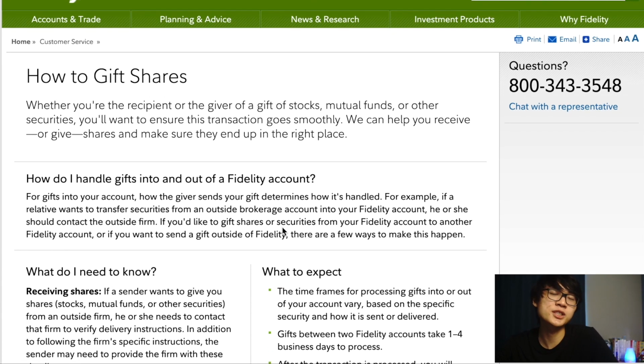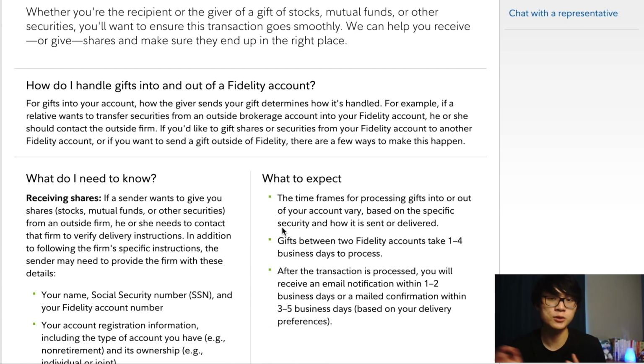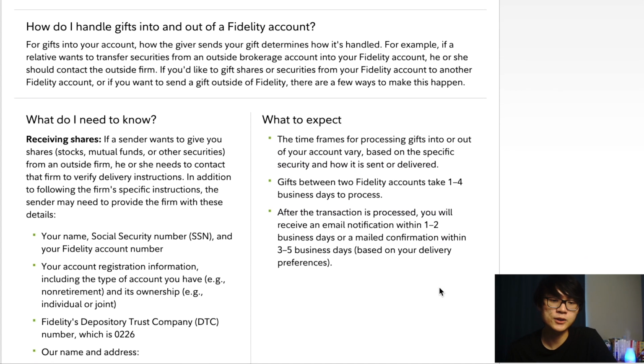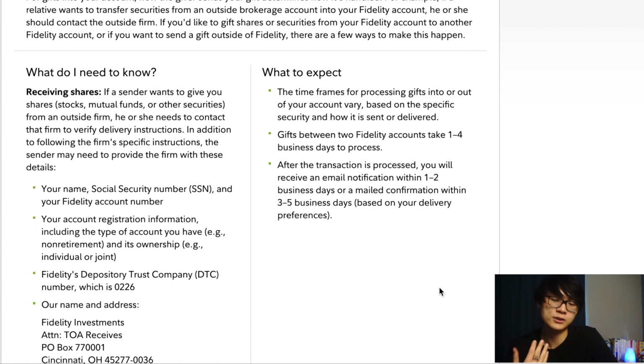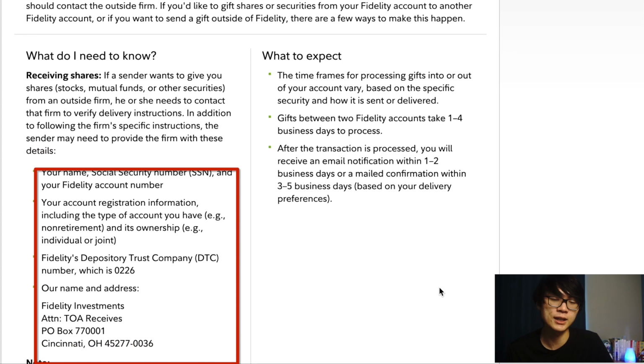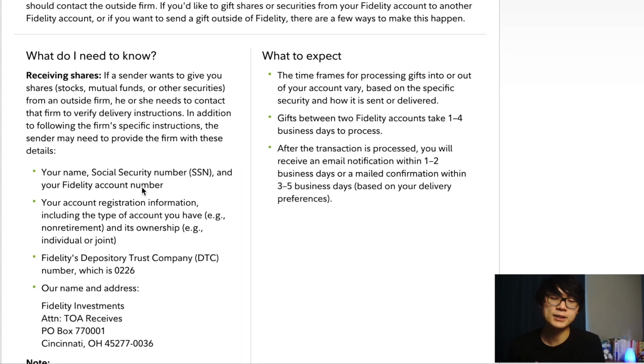If you're going to be receiving shares from somebody else, that's totally fine. It's all dependent on wherever that person's brokerage is. If it's within Fidelity, it works out a lot smoother. Fidelity says right here it's going to take about 1 to 4 days to process, and the person who's sending you the stocks needs some very specific information like your name, your social security number, obviously your account number, and they also have the addresses and everything for Fidelity that you need. It may take a few days for processing, but it's all about just calling and contacting your brokerage.